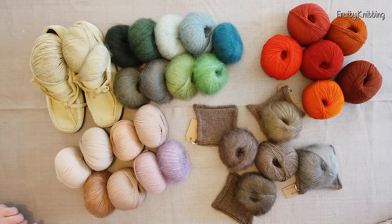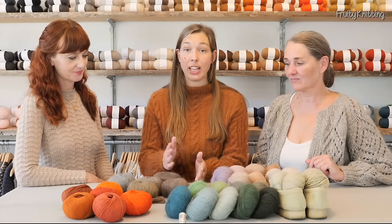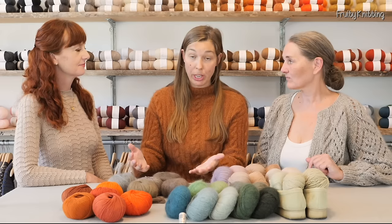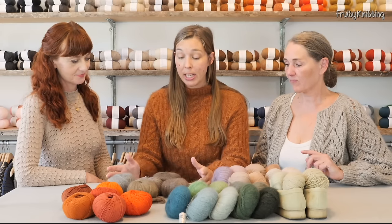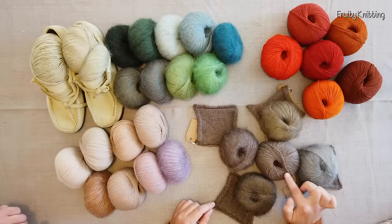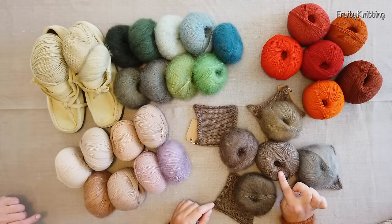So I want to show you a little bit about our colours and how to combine the different shades and different types of yarn. And to show you how you can actually change the final color by using a different color of silk mohair when knitting with a strand of merino. So as an example, here is our hazel merino. It's one of our browns. We have a lot of different browns, but this is one of them.